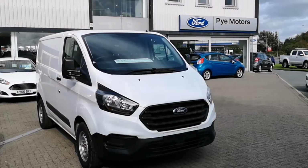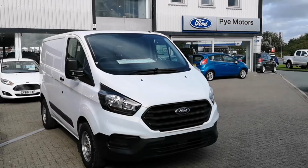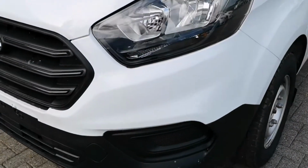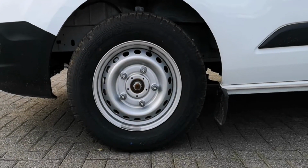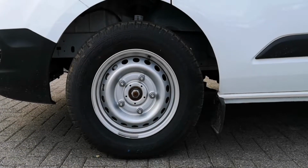Just going to give you a quick walk around of this Ford Transit Custom base presented in frozen white. At the front here you can see Ford's new Transit grille design and the black plastic bumpers. The 15-inch steel alloy wheels make for really comfortable driving on the road and on any kind of building or working site you may be on.